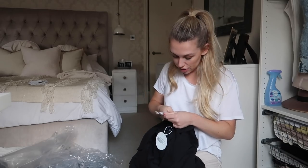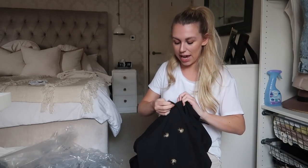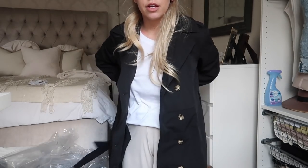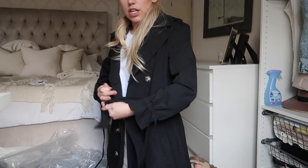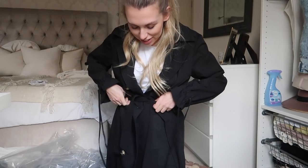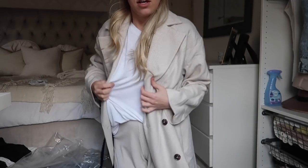Okay, next item, I think from memory this is, yeah, this is a trench coat in black in a size 10. Simple black. It's got the belt again, which comes separate. You can just cinch in the waist. I like this. Yay.